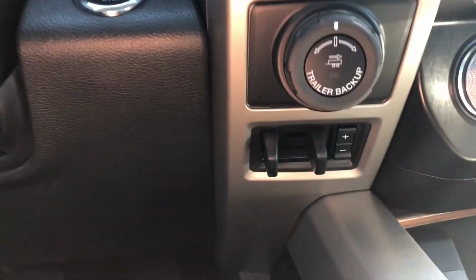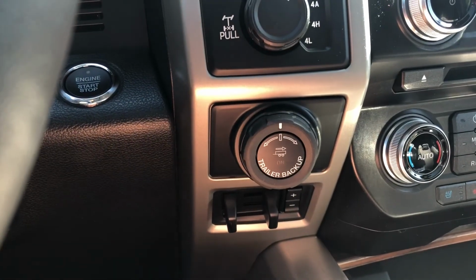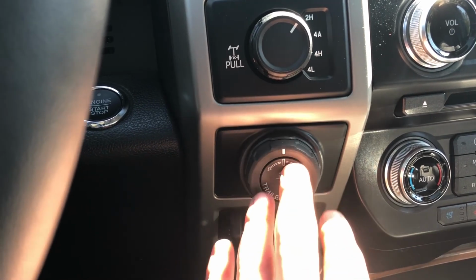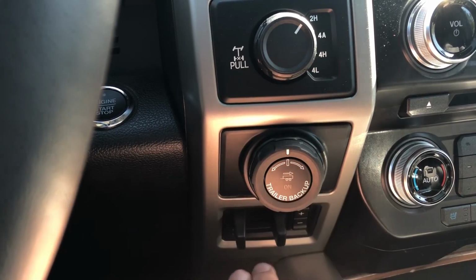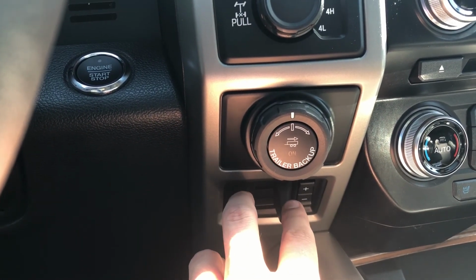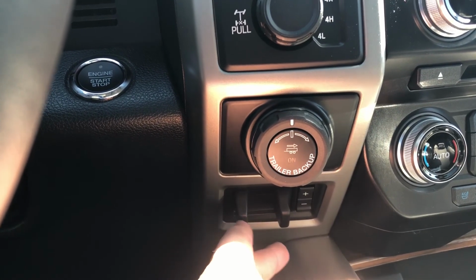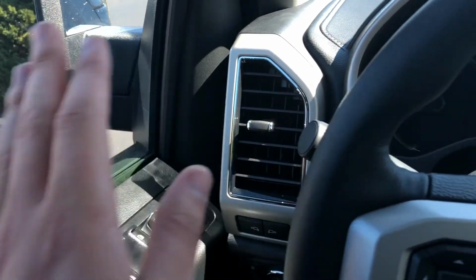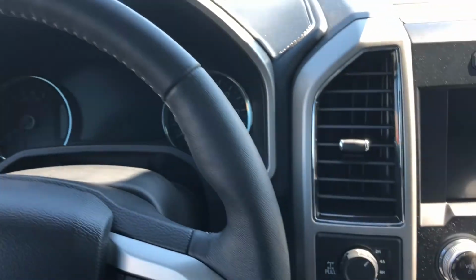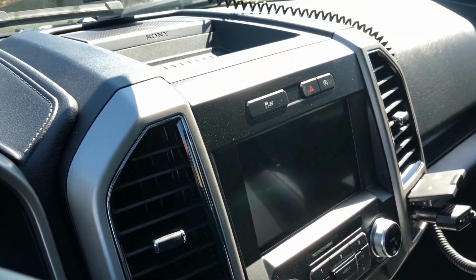Now here we have the trailer brake controller, and you'll notice that on the generation before this, that is located pretty much here. And so what they did was they moved the Pro Trailer Backup knob up here and moved this down. And I don't know if that was a great move. This isn't something that you use all the time, but if you do use this truck to tow quite a bit, that might be a little bit low. But I do like it better than where Chevy has it, where they put it over here. I don't like that. So that's something that maybe Ford could look into a little more, is kind of repositioning where they put that. I don't know where else they would put it, but that's something that, in my opinion, they probably could change.